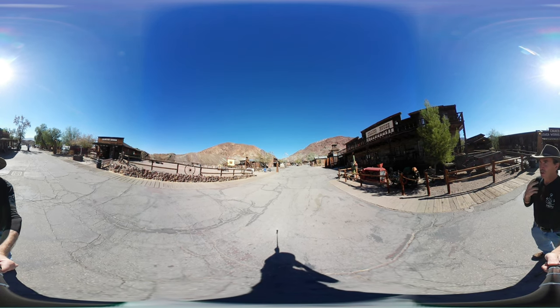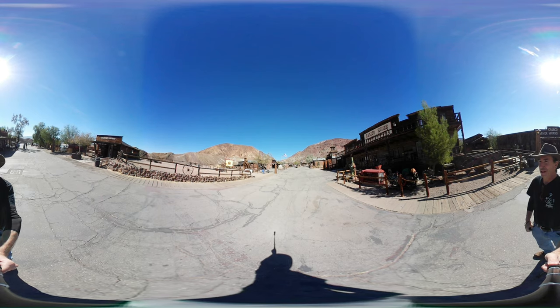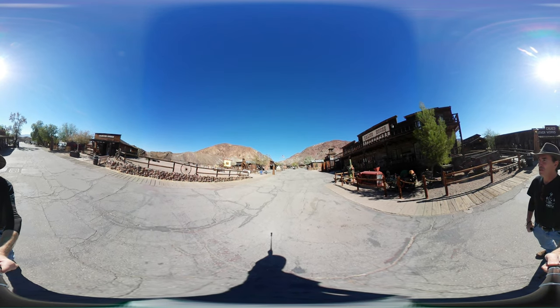It's Ghost Town in Calico. They got those flies here back from the 1800s.